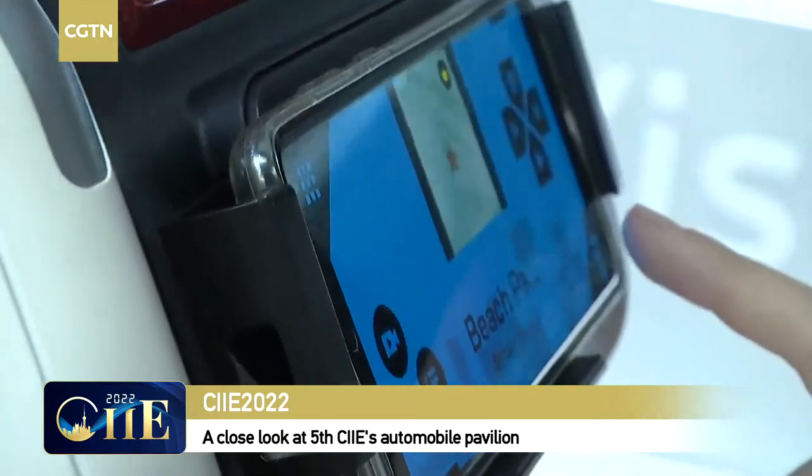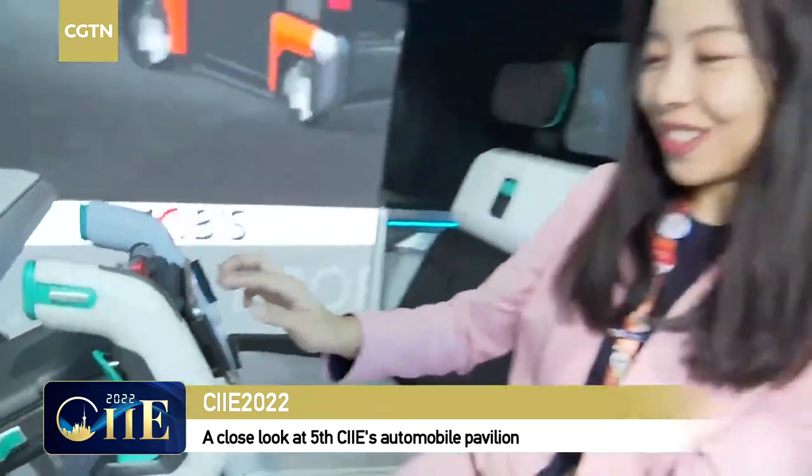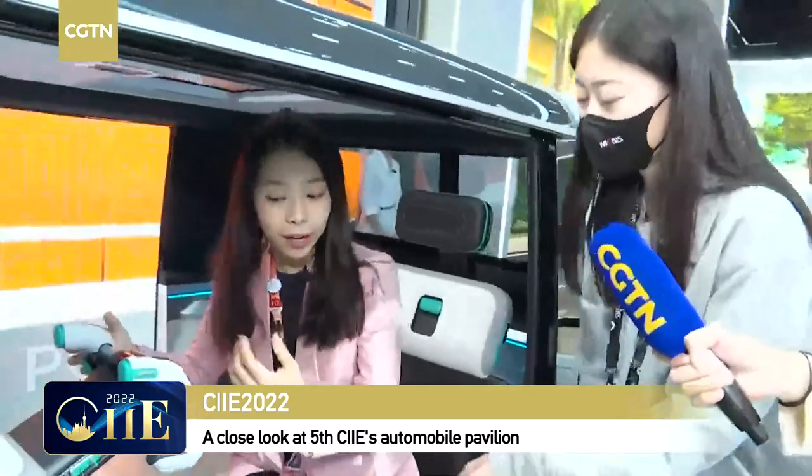And this is a media playback screen where you can play your favorite music. Cool, and yes, I can skip the songs here. And you were telling me actually the steering wheel can move, yes. How do I do that?